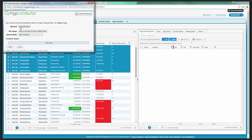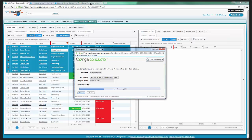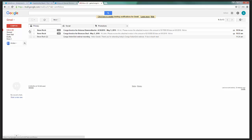I'll get it started. So I've got my 8 opportunities selected there. I'm going to start sending those, and then what we'll do is we'll just switch on over to my Gmail again, and this is going to actually send an invoice as an attached PDF, do all kinds of merging, log the task, all of those things that you would really want to happen, and really exercise all of the goodness that Conga can do. So it's a great demo of it. So if I click on over here and refresh my mail, I think they'll start coming in here. Here's my Broncos deal.